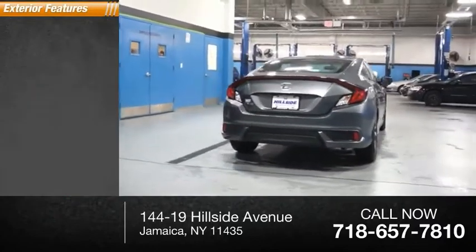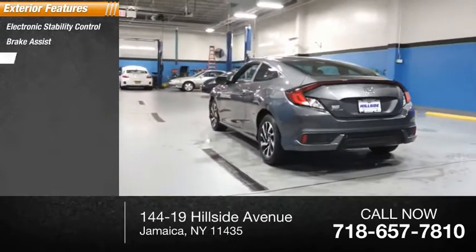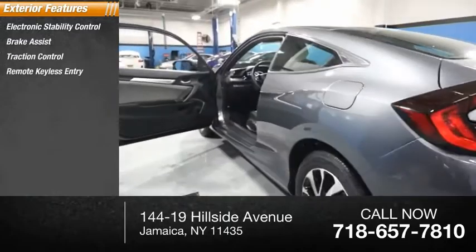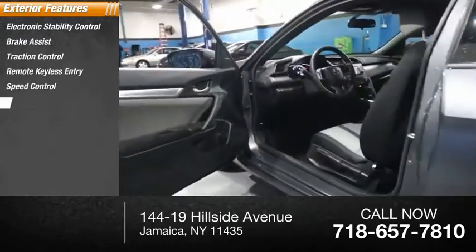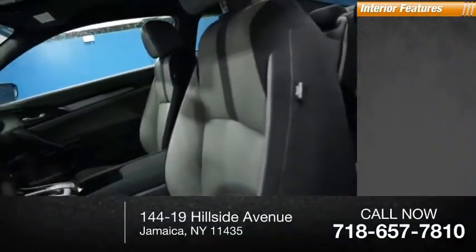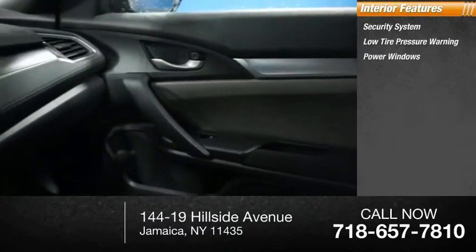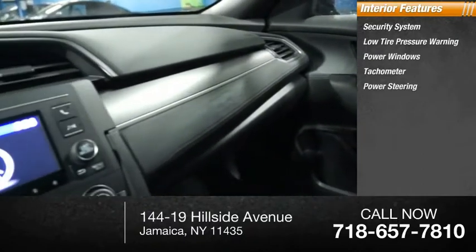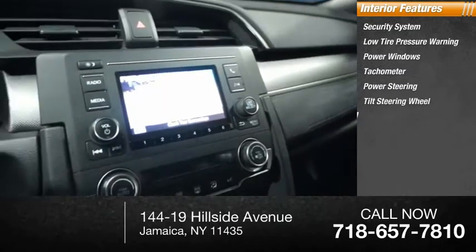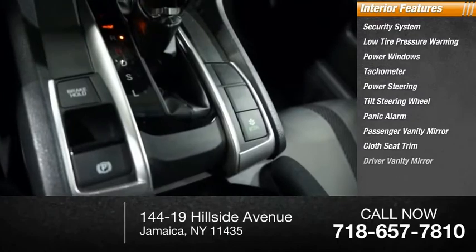Here are some of this vehicle's great options: electronic stability control, brake assist, traction control, remote keyless entry, speed control, 4-wheel disc brakes, rear window defroster. Inside you'll find security system, low tire pressure warning, power windows, tachometer, power steering, tilt steering wheel, panic alarm, passenger vanity mirror, cloth seat trim, driver vanity mirror.